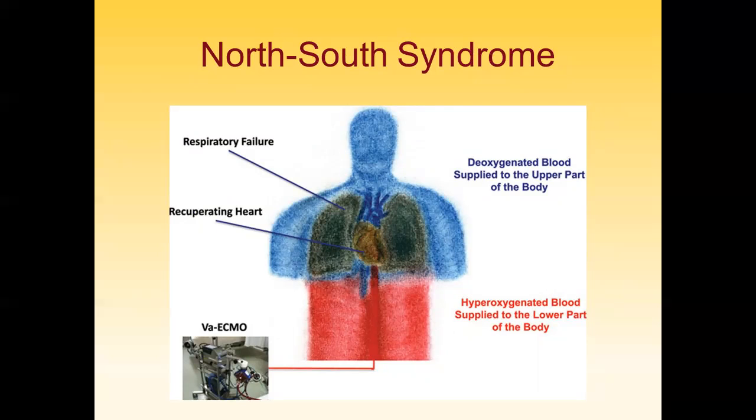So it's possible, if your heart has good function, that it will actually meet somewhere in the middle, and you'll actually be entirely blue from the chest up. I mean, at some point, you will be blue, potentially.